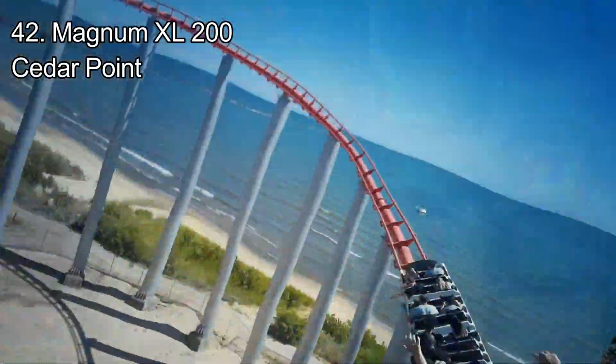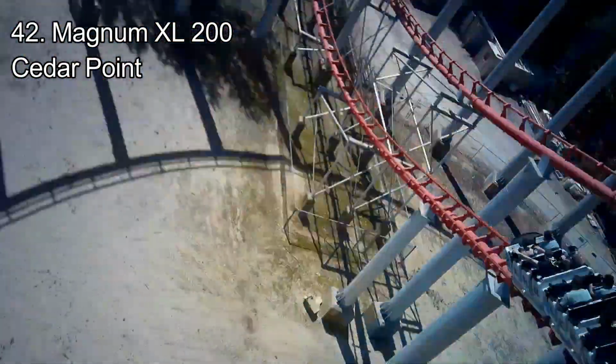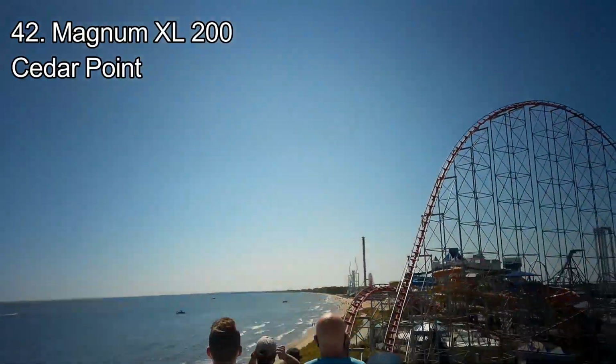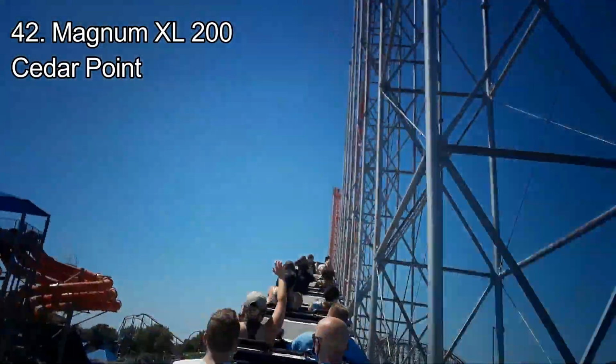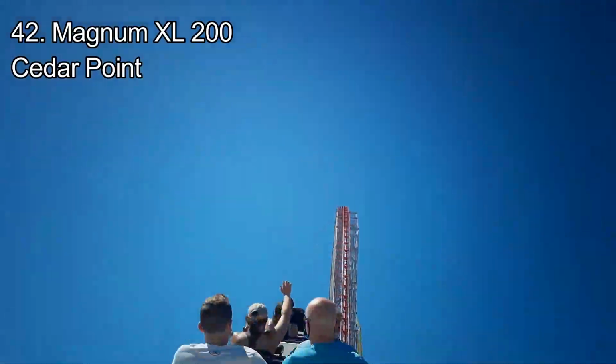42, Magnum XL 200, the tallest and fastest aero on the list. I've never been the biggest fan of Magnum, as I found the last few hills to be too painful to enjoy, but it's not that bad of a coaster. The roughness adds to the chaotic experience, and this ride is massive, which really adds to the experience. I love how intense and crazy the airtime is as well. Magnum was ahead of its time, and it would be the #1 coaster at most amusement parks today.